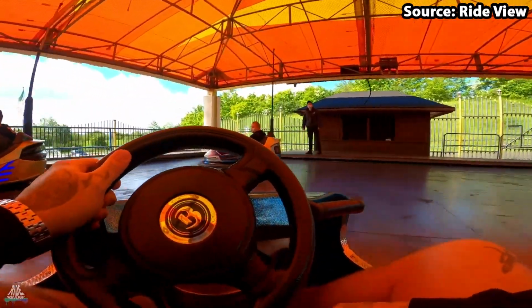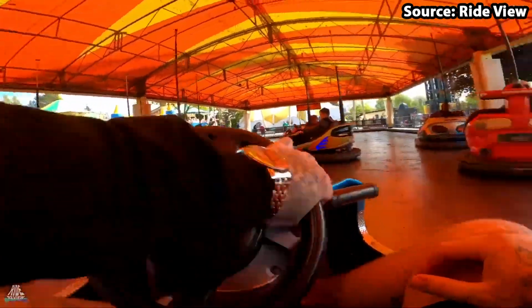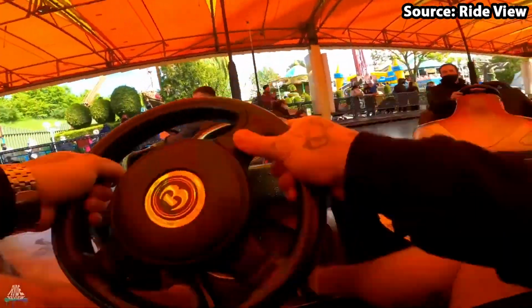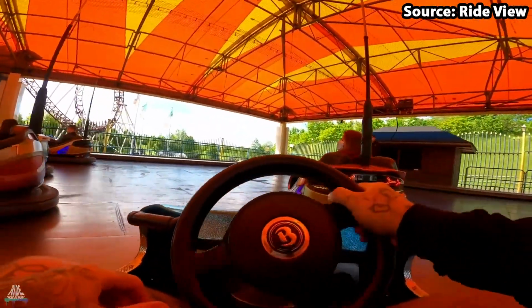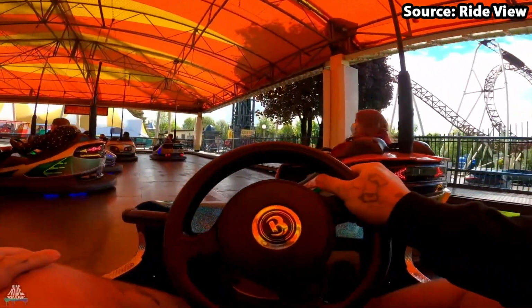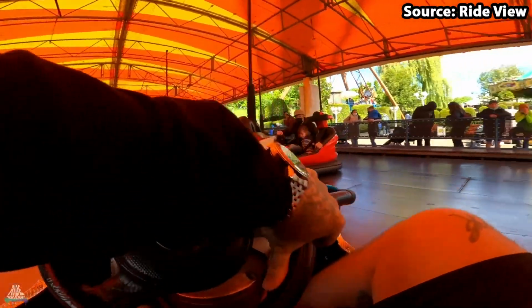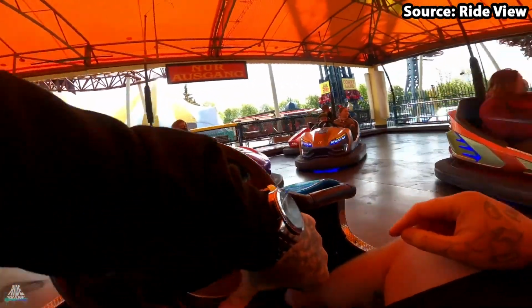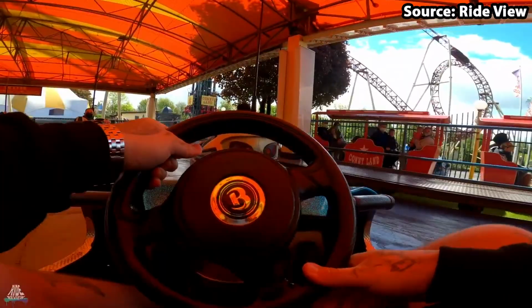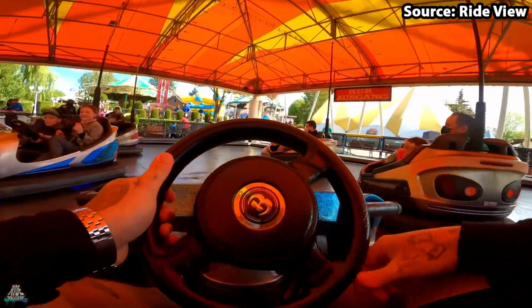And so before we do begin to talk about the experience itself, with this being one, if not the most common ride around the world, if you are visiting the park on a busy day, then we suggest riding the more unique attractions first. Yet if you do get a chance to ride, you will definitely not be disappointed, with you being able to bash and dash with all of your friends and family to see who becomes the bumper car champion.